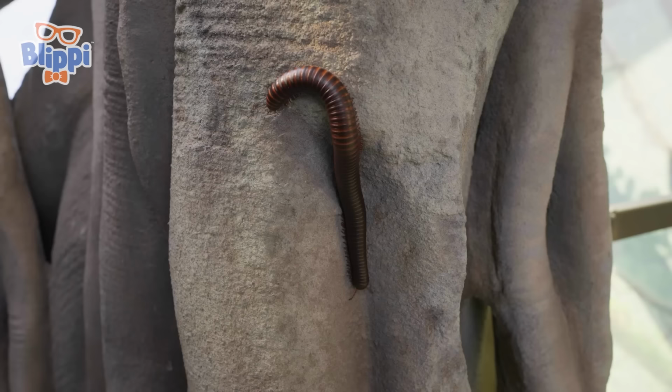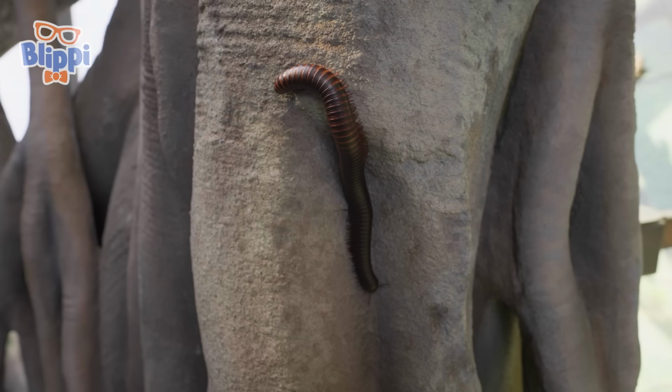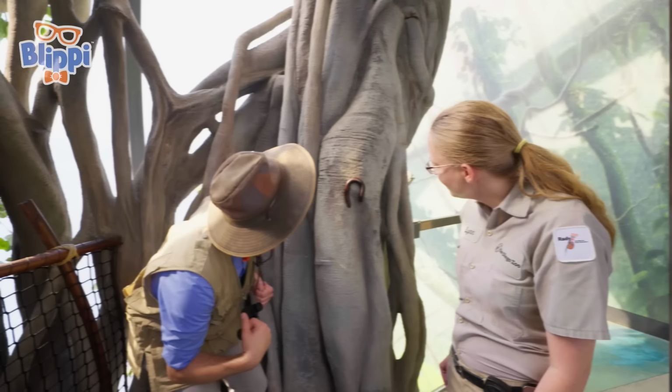Whoa, do her antennas help her climb too? That's actually what she smells with, so the antennas are her nose. Whoa, you see that? Yeah, the two antennas are sticking off, helping her smell. Whoa, will she get any bigger? No, this is about as big as they get. She's one of the world's largest millipedes.